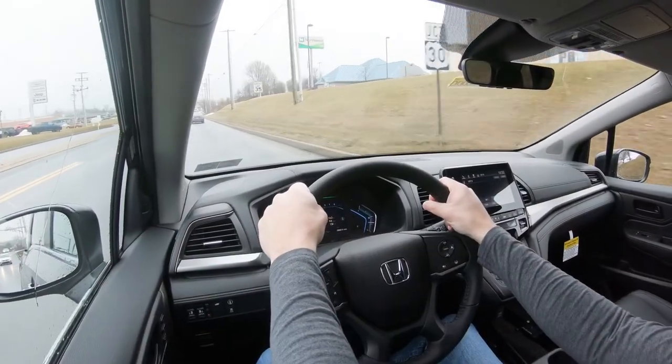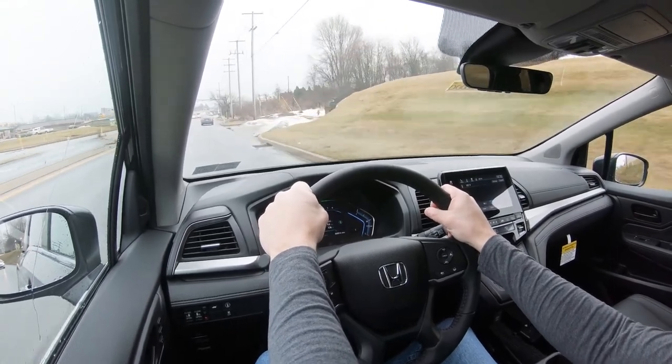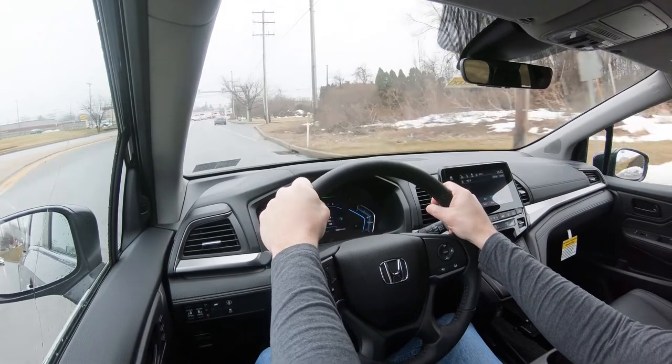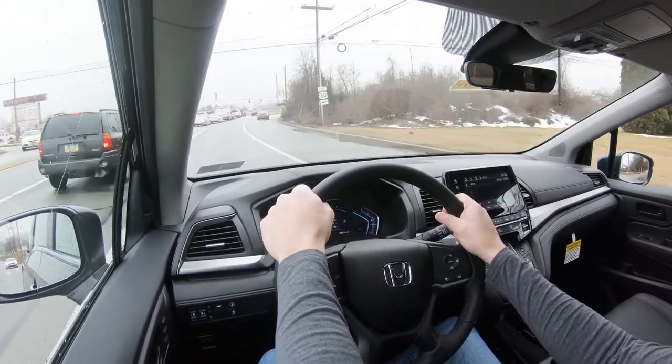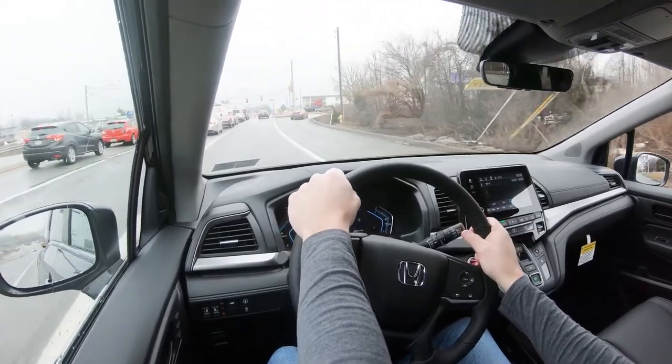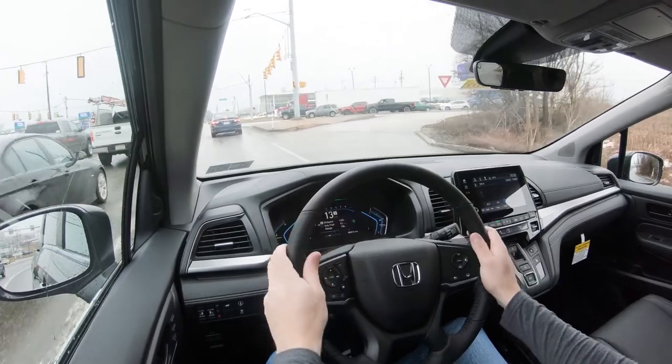Also standard for every single trim level across the board includes collision mitigation braking system, road departure mitigation system, forward collision warning, lane departure warning, lane keep assist, adaptive cruise control, traffic sign recognition, automatic high beams, and a rear seat reminder alert system as well.